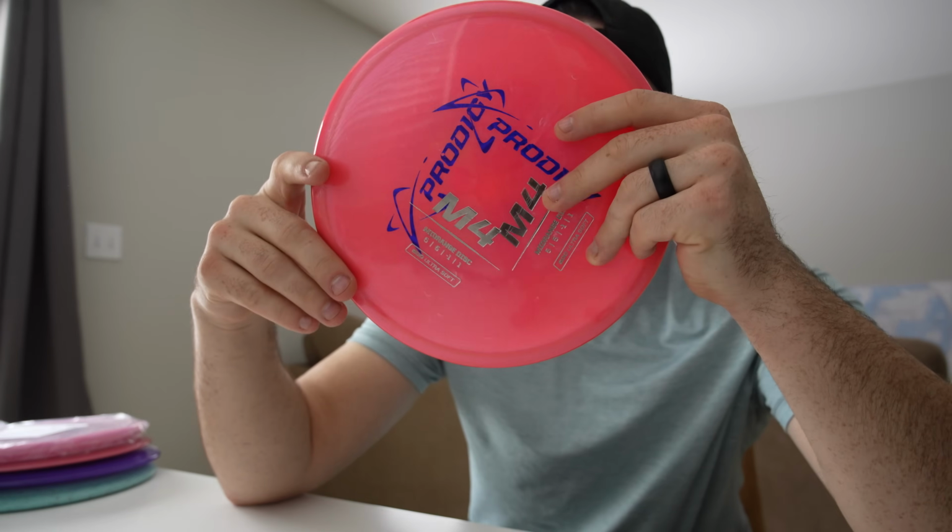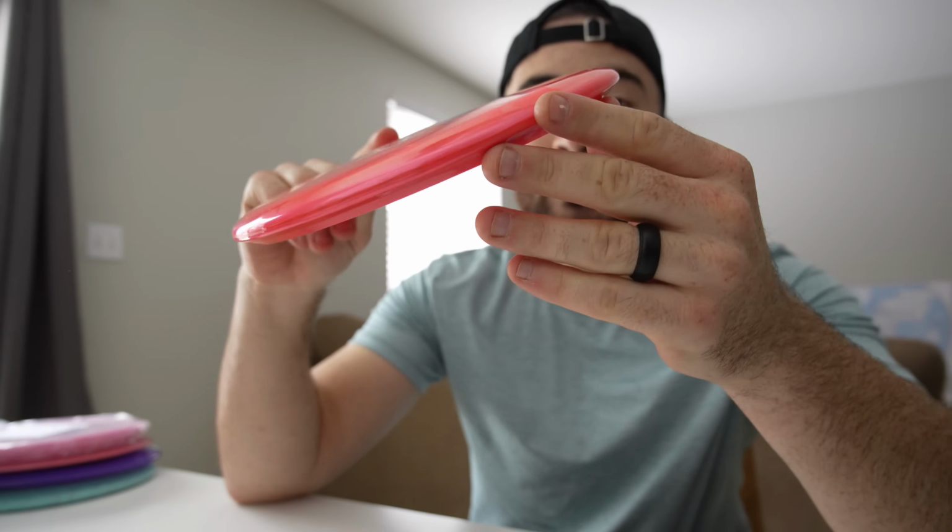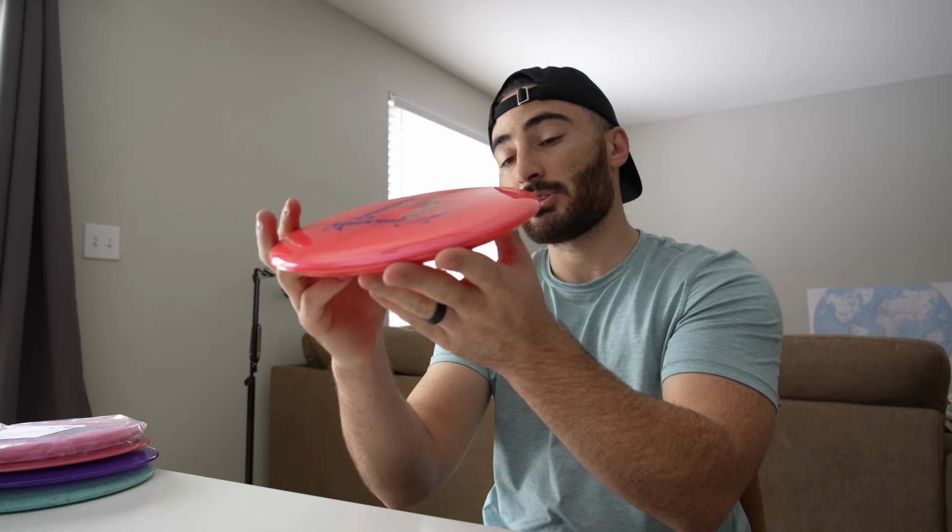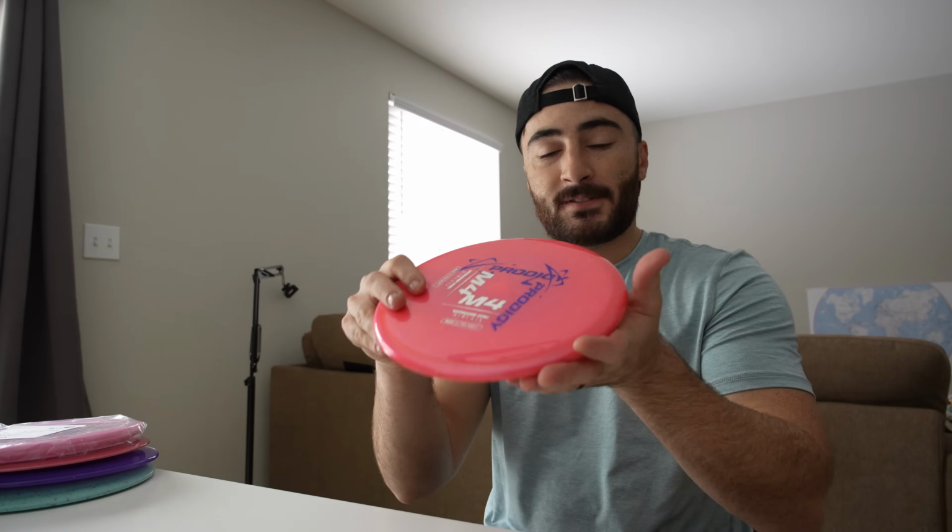This is 179 gram, and there's literally 0 flashing on this. I'll let you know if there is on any of them. This is in the 500 ultra soft plastic, so very soft mid-range. They call this 5.5, -1.1. I don't know if it's going to be Buzz-esque, but some sort of straight mid-range. I've heard this and the PA3 are some of the best discs in all of Prodigy's lineup, so I'm really excited to actually throw an M4 because I never have before.